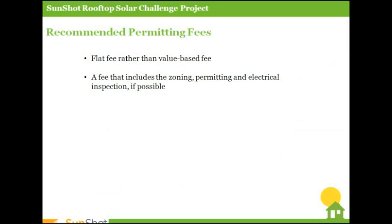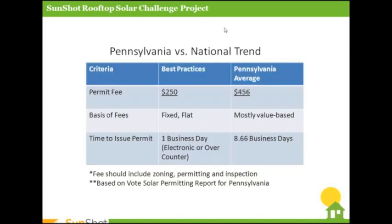What we see in Pennsylvania is a trend towards value-based fees for solar installations, and I'll get into a little bit about that. What we recommend is a flat fee for very practical reasons, and that flat fee would include zoning, permitting, and electrical inspection if possible. So let's talk about this.